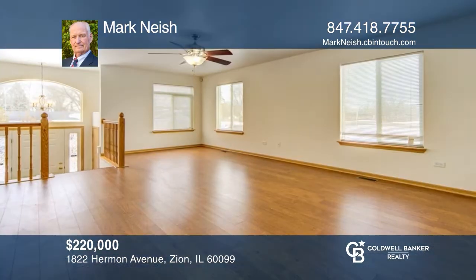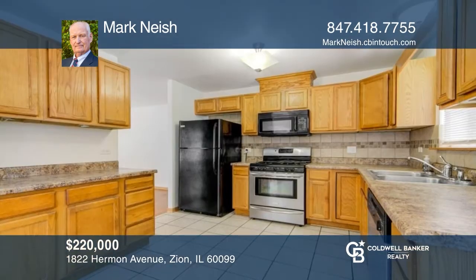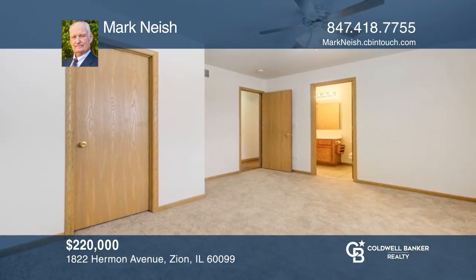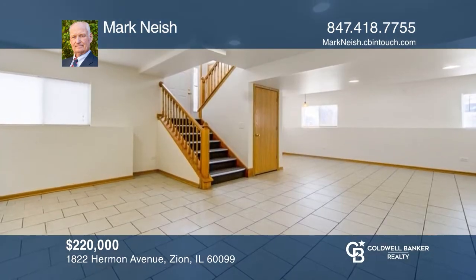This large 5-bedroom home has been spruced up with newer paint and new carpet in the upstairs bedrooms. The upstairs living room is a good size, and the finished basement offers two additional bedrooms, a large laundry room, a bathroom, and two living areas. The basement has plenty of windows and natural light. Take a tour of your dream home today by calling Mark Niche.